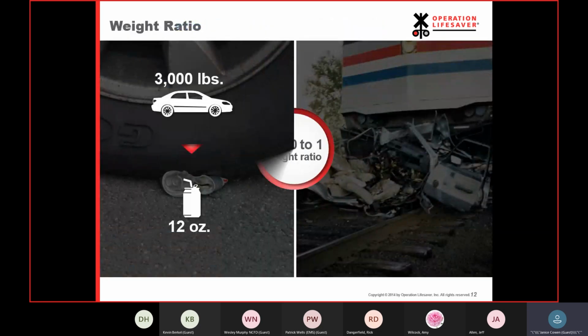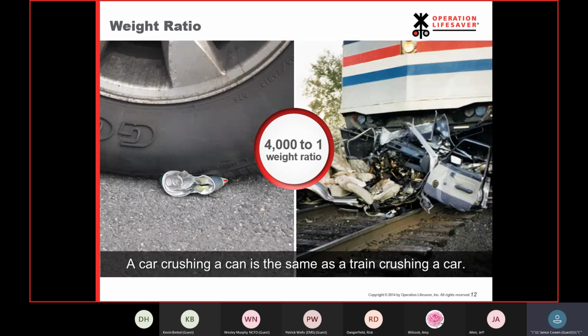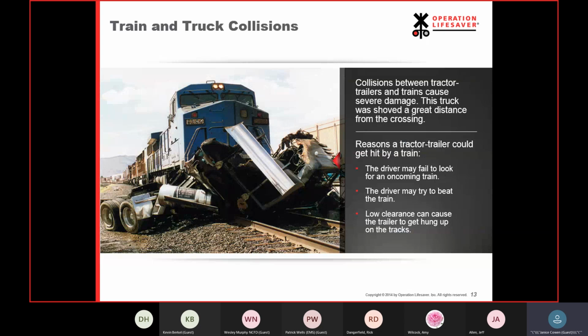So we have a weight ratio in Operation Lifesaver of 2,000 to 1. Excuse me, 4,000 to 1. You have a 12 million pound train compared to a car. It's the same weight ratio as a car is to a soda can. And of course, you can visually see what happens when you roll over that can. It has the same type of impact. These trains are so much heavier than the vehicle that they may be impacting. And we talk about a truck on the roadways, which typically is the heavier item. But when involved in a train crash, of course, that train does so.